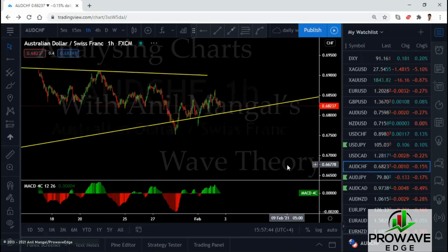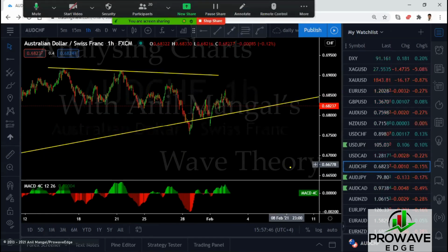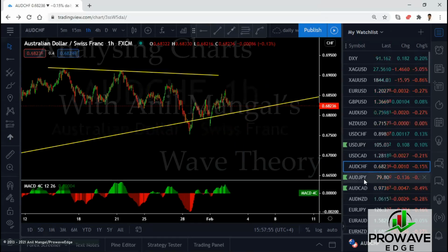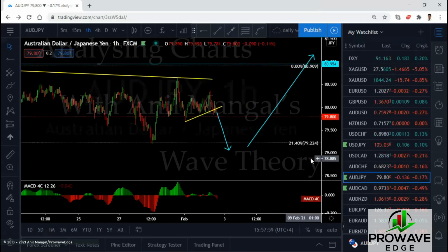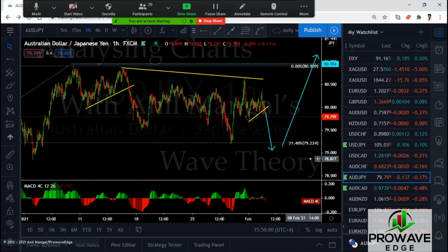Aussie Swiss, a little more downside. I can see this coming here. Possible a little more downside than the upside. If we get a sell setup, you can go for it. Aussie yen is a sell setup too. Same thing. You can expect this to come back here and then go. And this would all be correction.